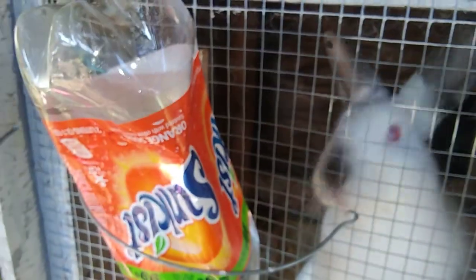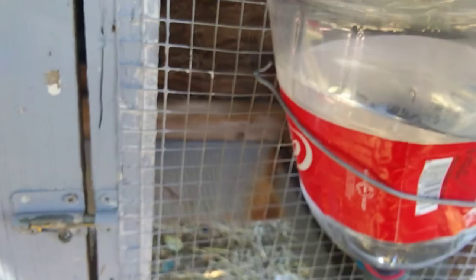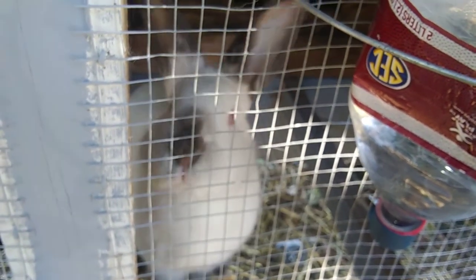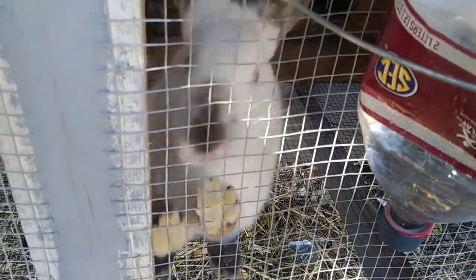So we need to get some hay. It looks like they're a little low, so we're gonna get some hay while we're at the farm. And right now we're using 2-liter water bottles for them, and that seems to work pretty good. We haven't gotten too cold. We've had a couple cold nights, but we haven't had it too cold where they freeze. Since we are in town, we are going to get the ones that you can plug in. This will be our first winter with rabbits.